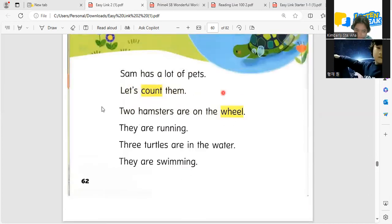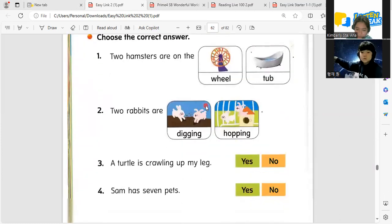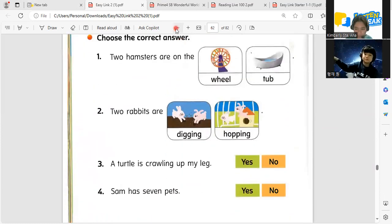Let's look here. I need your help, Tori. We have some activity about our story, and we will answer it together. So, what is number one? Hamsters. Hamsters are on the wheel. Good job. Now, let's do this one. How about number two? Digging or hopping?